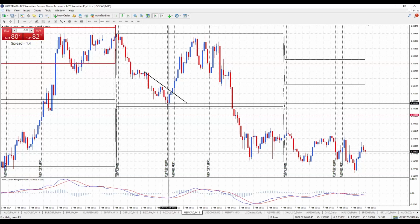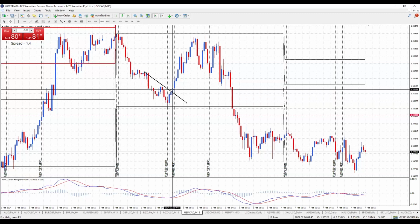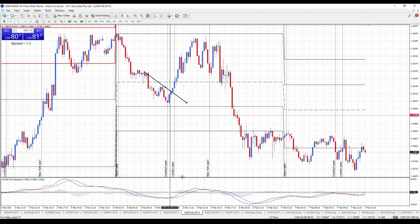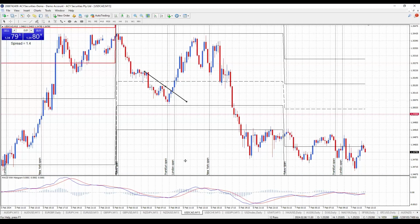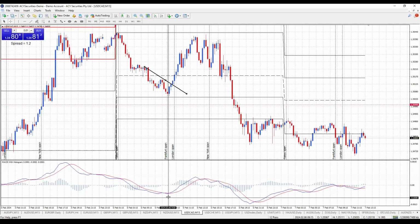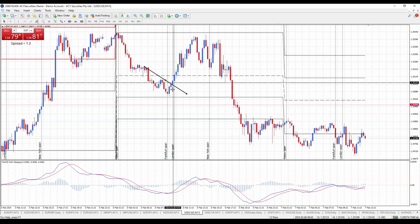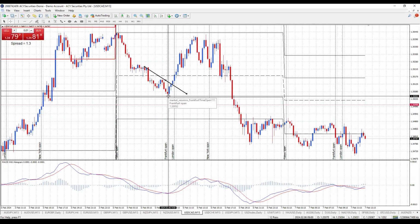And what I'm looking for is, number one, this pivot level is respected. And then I get a trend line break here. At the same time that the trend line breaks, I want to see my MACD cross up. So I'll just make this a bit bigger for you for the explanation. You'll see here, this blue line crosses above the red line, just as the trend line is broken and the pivot was respected. So it's a 1, 2, 3 change of direction that we're after.